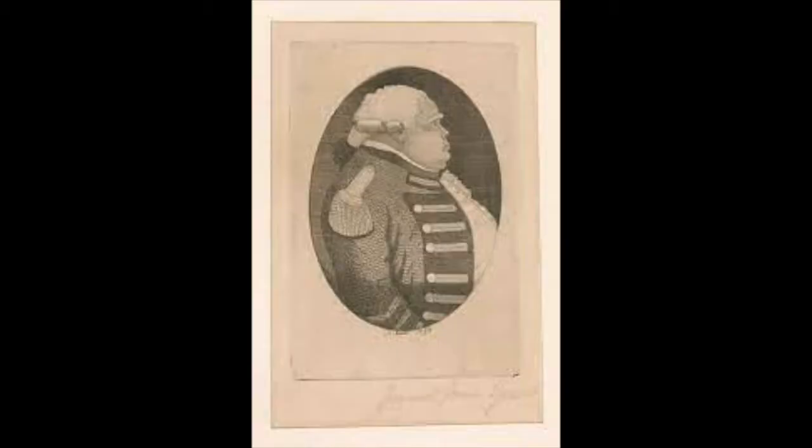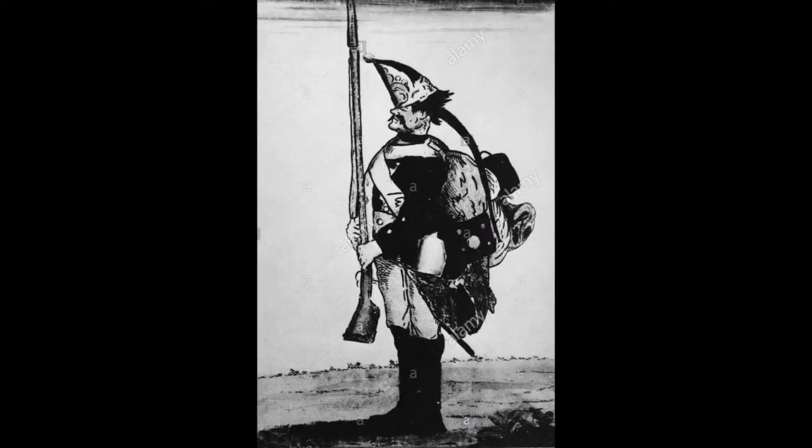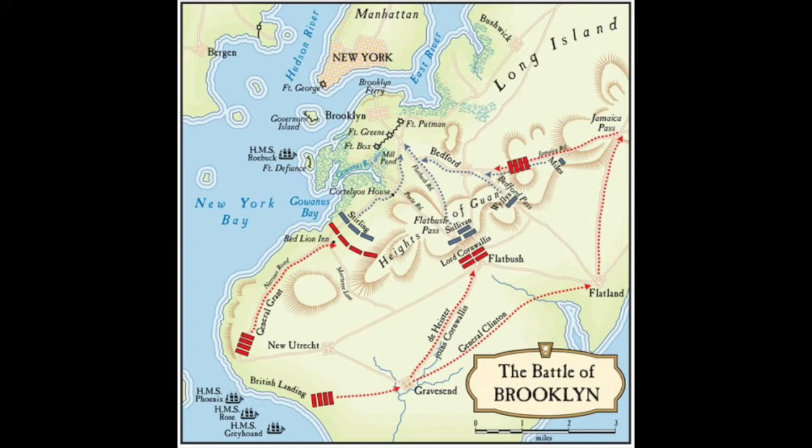pivotal engagement. During the Battle of Long Island, as the British turned the extreme American right flank and the American men begin to retreat, or really the left flank, but the right flank from the British perspective, the American left under the command of General Lord Sterling holds fast against a diversionary force under the command of James Grant and British and German Hessians. What happens is that as these men begin to realize that they're being flanked from behind, they have to retreat across the Gowanus Creek.